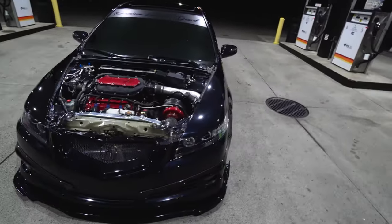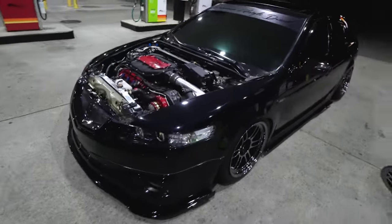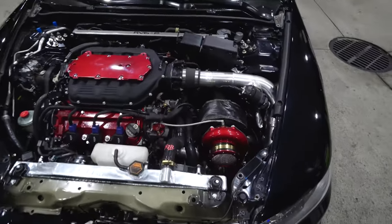If it's your first time tuning in to the lifestyle, my name is Deontay, and this is my 2008 Acura TL Type S, 6-speed. We'll do a quick walk around for you guys. Just 3 months ago, we got it boosted. We got a 6262 VSR Racing turbo in there.